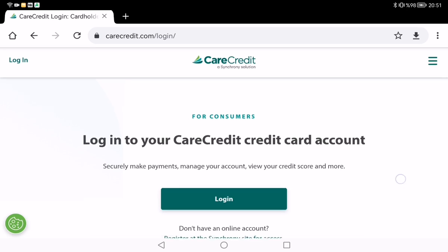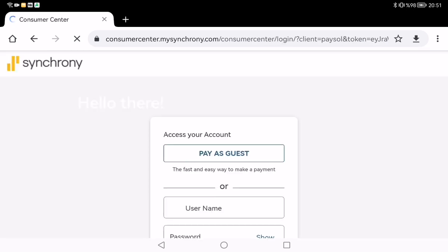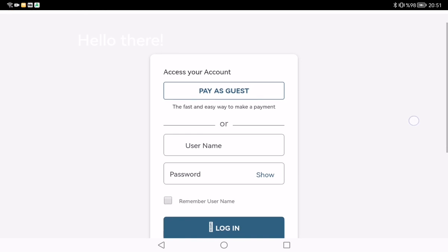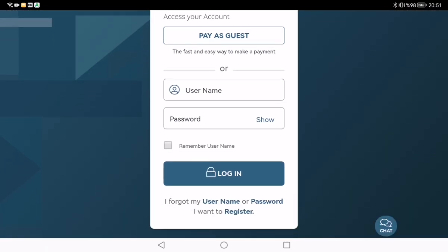So, let's see the login page. After these features of this credit card, you can see there is a login button here, and I clicked it. After this click, you can see a new page. So you need to type your username and password. If you don't have an account, you can click the register button here, and if you forget your username or password, you can recover it on this page.